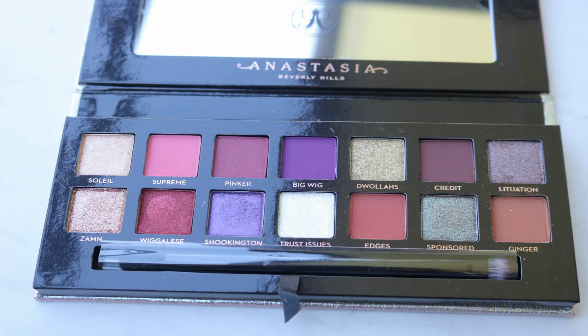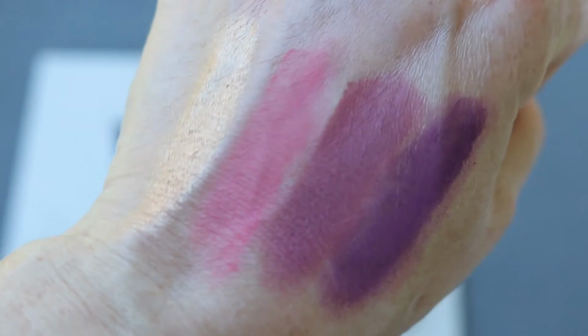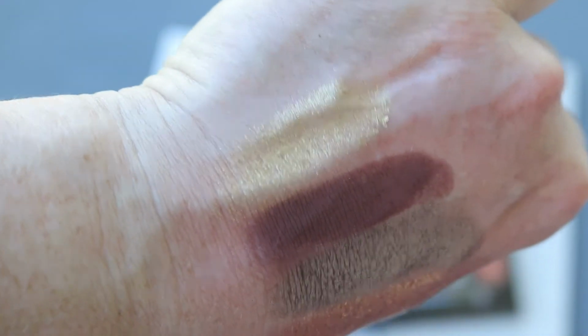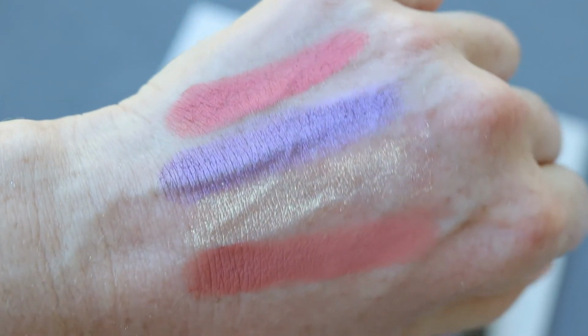It's gorgeous, and I'm so excited to have this finally in my collection, and I love the packaging. It's so beautiful. So very excited about that one. The next thing I picked up was another eyeshadow palette.